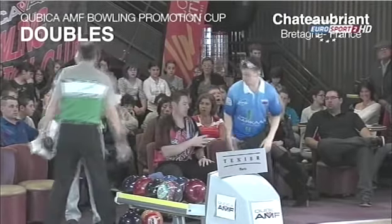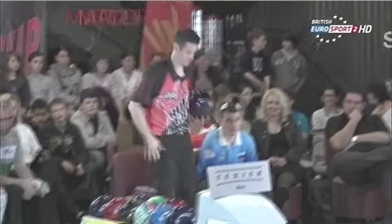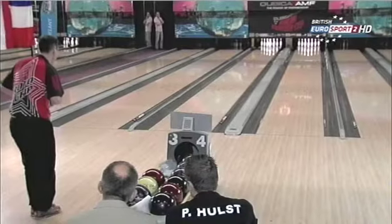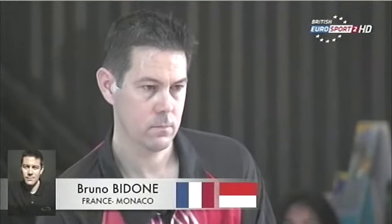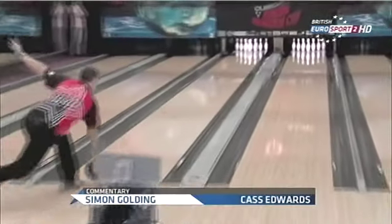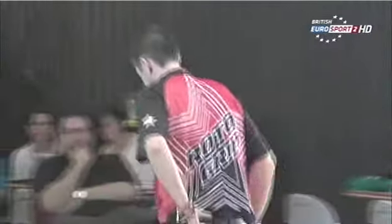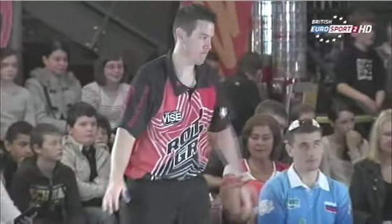So our first match is seed 6 and 3, which is Bruno Bidone and Sergey Andrea, starting up in frame number 3 already. And they're taking on seeds 4 and 5, which is Phil Hulst and Peter Knop from Germany. From Monaco gets things underway and hooks it right up into the Brooklyn pocket, but doesn't make the strike.